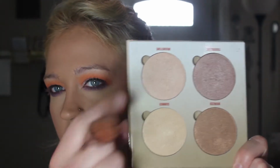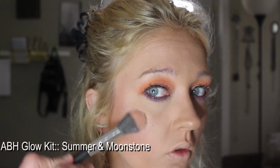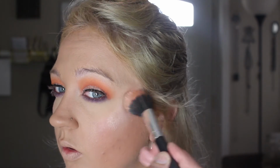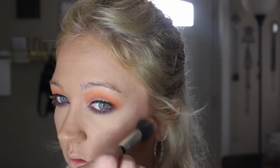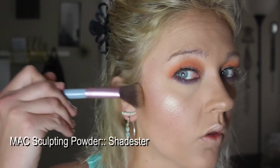Using Anastasia Glow Kit. I'm using the shades Summer and Moonstone. I kind of mix those together just to get that perfect glow. I do highlight the bridge of my nose, and it's funny, I point out that I leave a gap with no highlight on it. So I do just a smidge at the highest point in the bridge of my nose, and then I do the very tip and leave that area in between blank, I guess. That way I don't look oily.